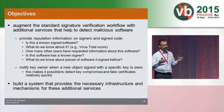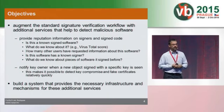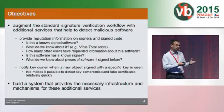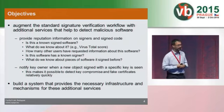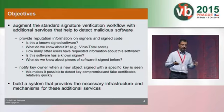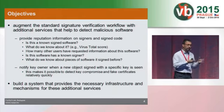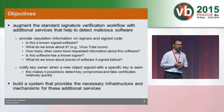For example, we wanted to be able to respond to questions such as, is this signed software known? What do we know about it? Is it a known malware, for example? How many other users requested information on this signed software? And most importantly, does this software have a known signer, and what else did that signer sign before? What do we know about software that signer signed before?